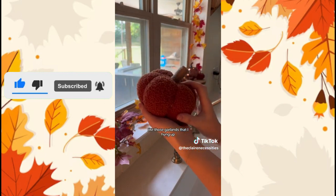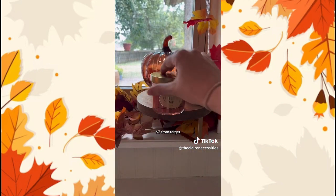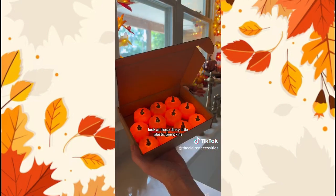Like those garlands that I hung up, those are each attached to their own battery pack and they have lights, and they are so charming and sweet and gorgeous. That pumpkin's $3 from Target and has fairy lights in it. I won't keep this candle on often because I'm afraid of a house fire. Look at these dinky little plastic pumpkins, but they light up.